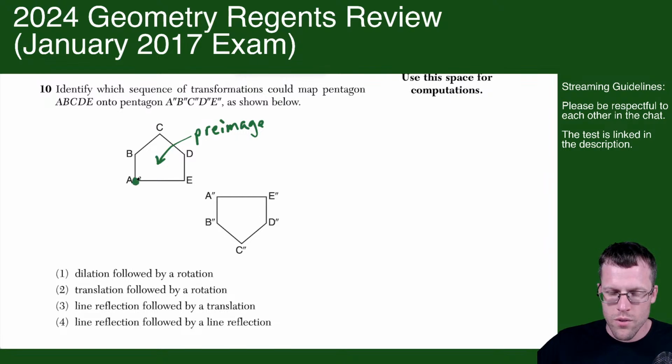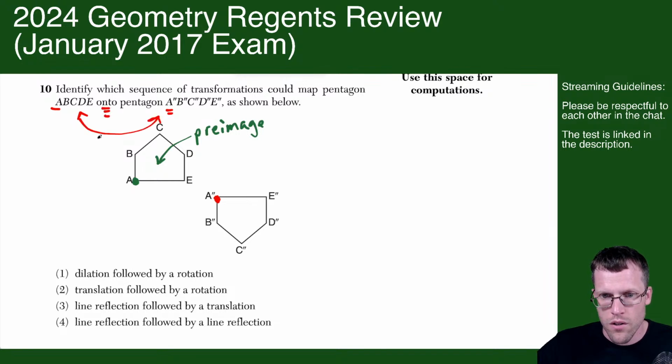Now, one thing I like to do is think about how I get from this point to this one. A and A double prime are the ones that are going to match up. Well, let's think about it. If it's mapping onto, that means these two are congruent, as this word says. So if they're congruent, then we're not going to dilate. Dilating would make this bigger or smaller. So that's not going to be a good one.